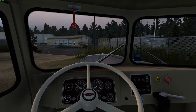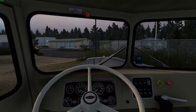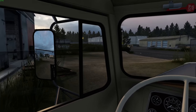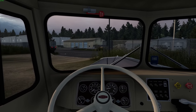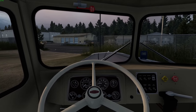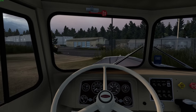Pretty bare bones, huh? Got the wigwam there that says low air. We will turn the key. Wigwam will go up. We do have air pressure. And I will fire this thing up and apologize ahead of time to you headphone users. Oh, she's a screamer. Oh yeah, she's gonna sound pretty good, guys.